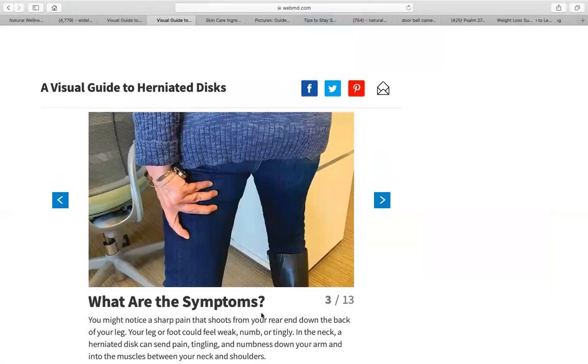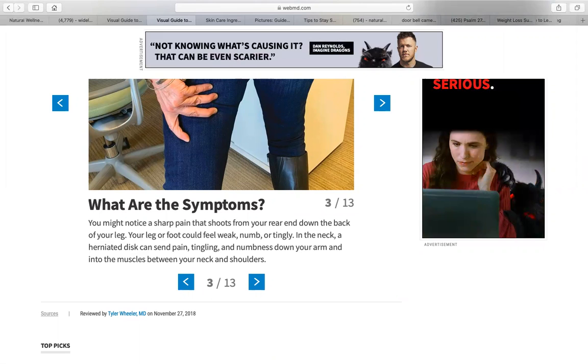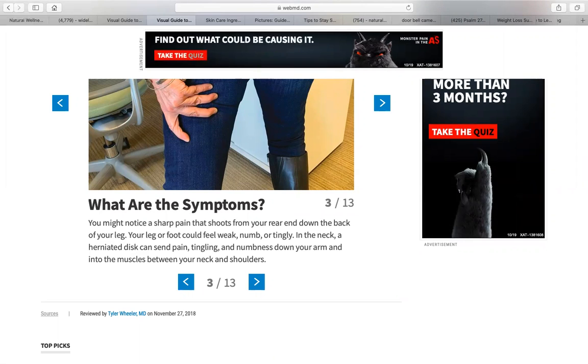What are the symptoms? You might notice sharp pain that shoots from your rear end down the back of your leg. Your leg or foot could feel weak, numb, or tingly. In the neck, a herniated disc can send pain, tingling, and numbness down your arm and into the muscle between your neck and shoulders.